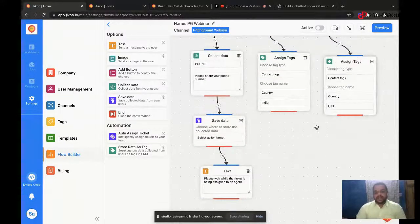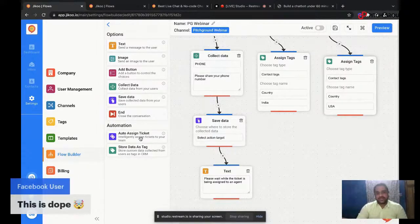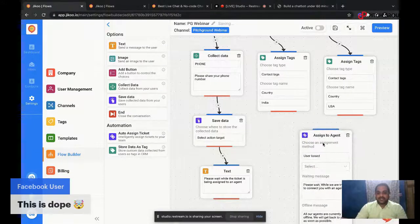In Jikoo, we have ticket auto assignment, right? One of the use cases of this is, let's say you have a team distributed across the globe, right? Some operations are from India and some operations are happening from US. You want the tickets from the US to go to the agents who are working in the US, and you want the requests from India to go to the person from India. And you can also define the roles. It could be a support person, or a sales person, or a marketing team as well. We have this option called assign ticket, right?